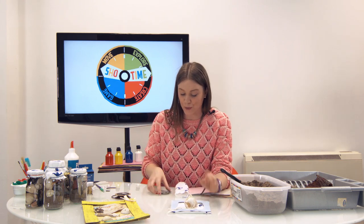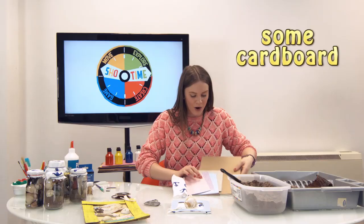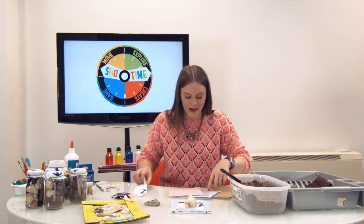So I'm going to show you one of my other favourite shells, which is this one. I love the textures, the different shades of grey that you have on the shell or a stone. So all you need is some cardboard, some really thick cardboard, some thin cereal packet cardboard, and then I've got some card that's like a birthday card.